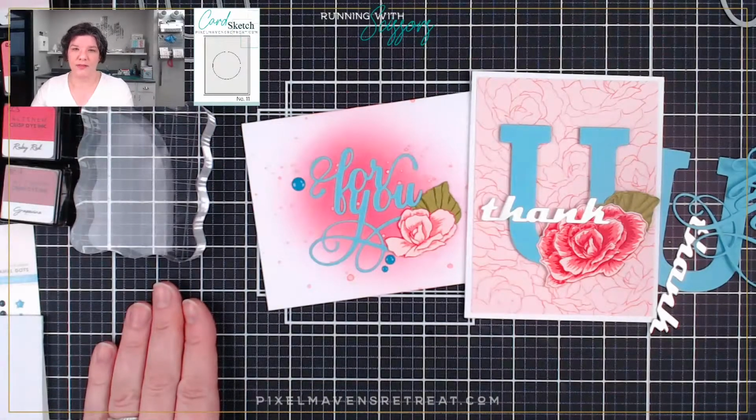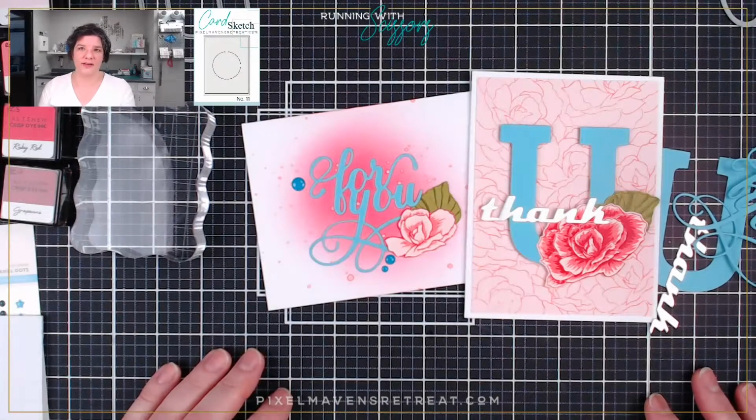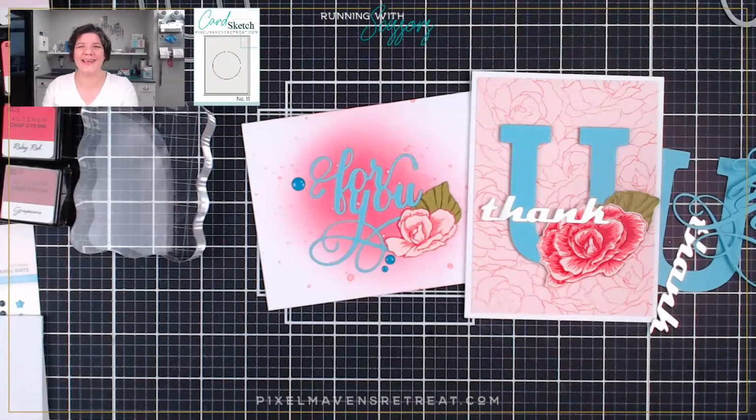So spoiler alert, the Pink Fresh plus Altenew collab that they did, it came out last week with the Celebrate paper pack. It's so lovely. You're really going to love it. I'm going to pair it with, I can't keep a secret, I'm going to pair it with metallics. So it's going to be awesome.